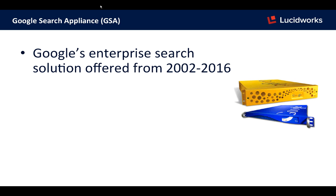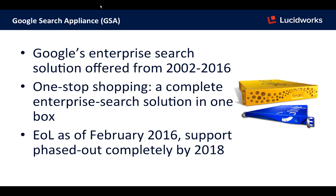So the Google Search Appliance, the product we're going to be talking about replacing with Fusion today, hopefully most people on the call will be familiar with it if you're looking to replace it. It was Google's enterprise search solution that they offered for almost 15 years. It's going to be fully end of life later in 2018, but you can no longer purchase the hardware. And that's kind of the biggest thing it had going for it, is that it was one-stop shopping, a complete enterprise search solution in one yellow or blue box. So you got the Google logo as well, which is helpful in selling it internally. But this product is no longer available, as I'm sure most of you are aware, and support will be phased out completely by 2018.